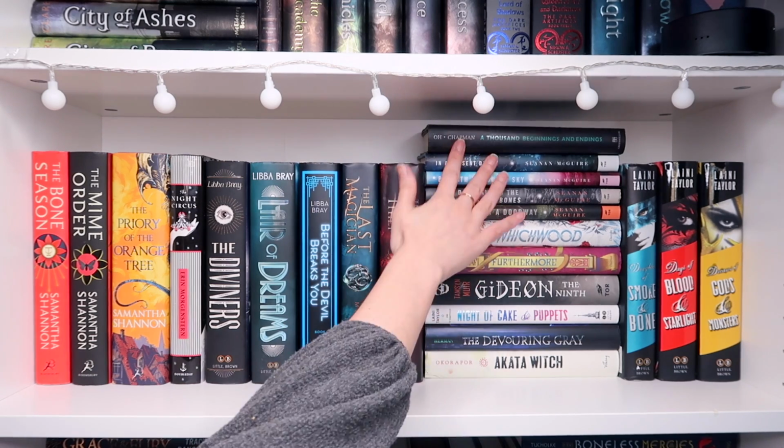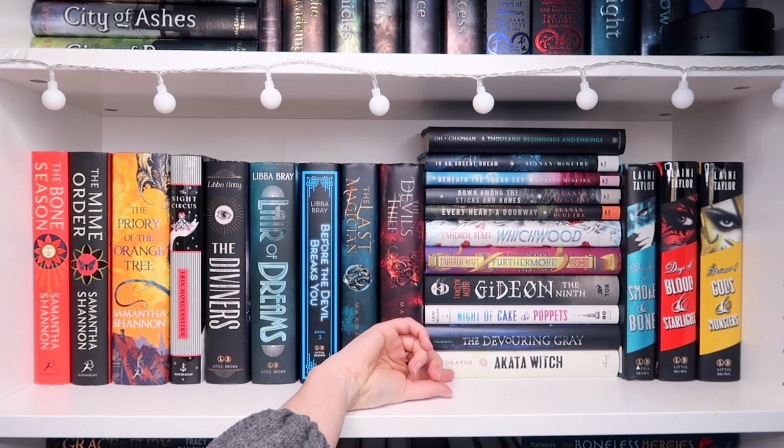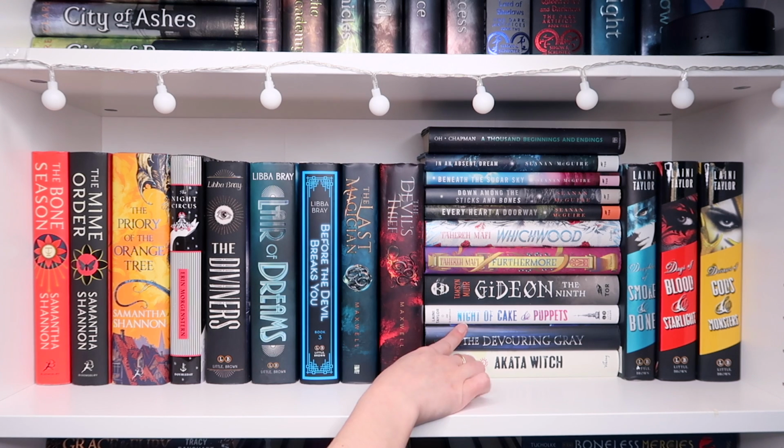And then we have this stack of books. So we have Akata Witch, which is an amazing fantasy story, or urban fantasy. I've heard it compared to Harry Potter a lot, which I can definitely see why. The Devouring Grey, Night of Cake and Puppets, which is so freaking cute.